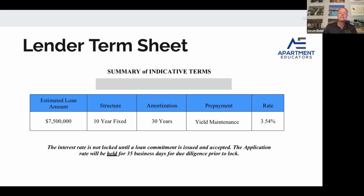Prepayment yield maintenance, that means you owe all of the yield on that loan when you sell it. That's extremely high. We're going to talk about some ways to mitigate that. If we sell in 10 years, great. But if we sell in 2 years and we owe the rest of the loan profits to the bank, that's going to be tough. Rate 3.54 is pretty good in today's environment.